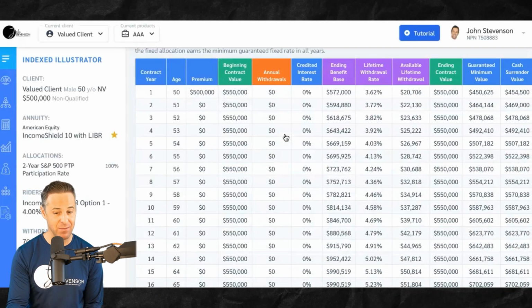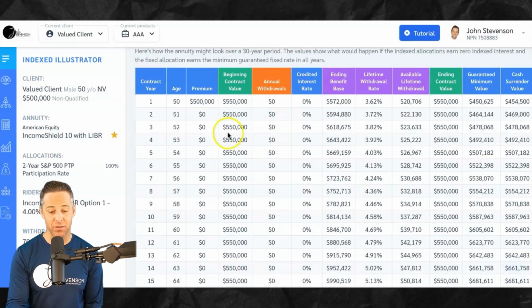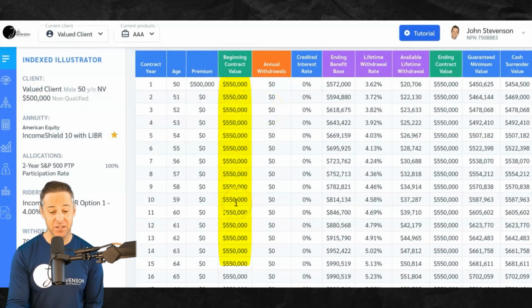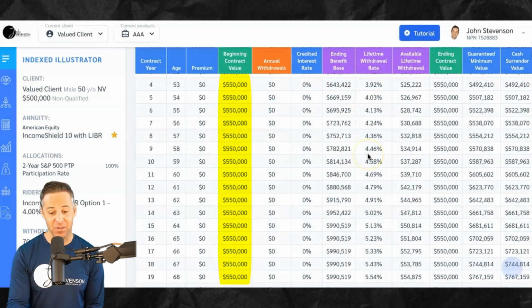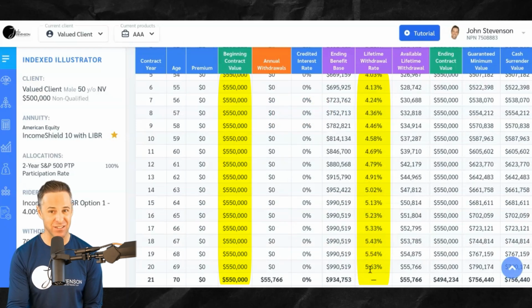down. They still give you the 10% bonus. That's great. But, and again, they show you both scenarios. They show you, hey, if of course this earns nothing, your account balance doesn't go down. See the difference? You're not having it eaten away by fees. That's nice. Lifetime withdrawal rate though goes up to a much lower amount. Doesn't end up at 7.25. It ends up at 5.63.